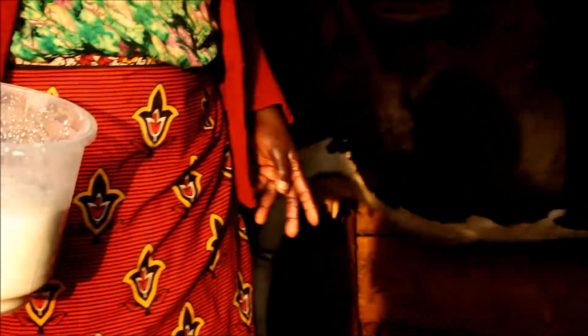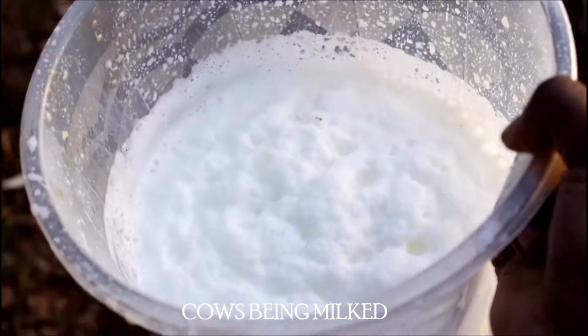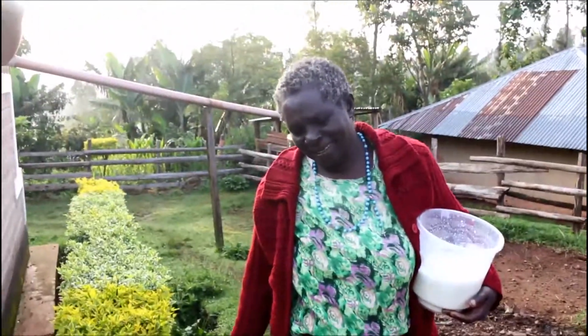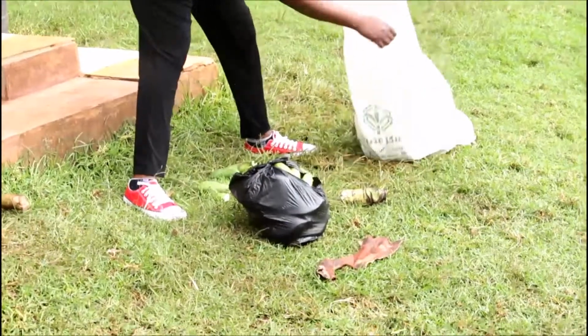It has been milked for 1 year. Now the calf is going to drink the other milk. Fresh milk. She's very strong. She's packing bananas. She's going to Nairobi.